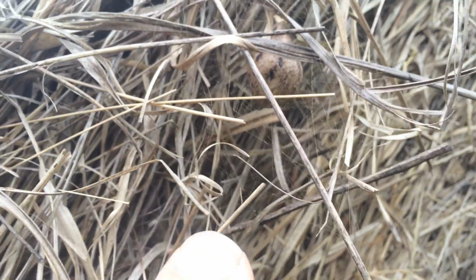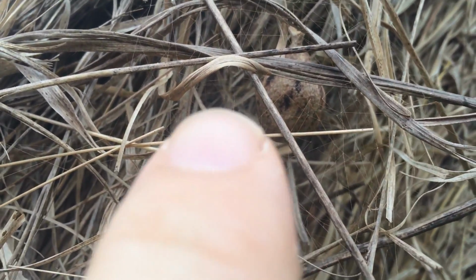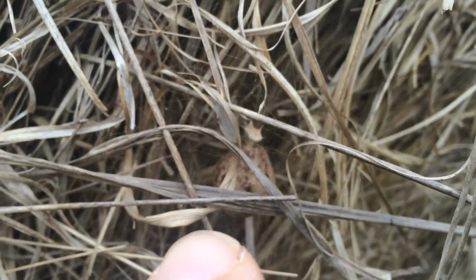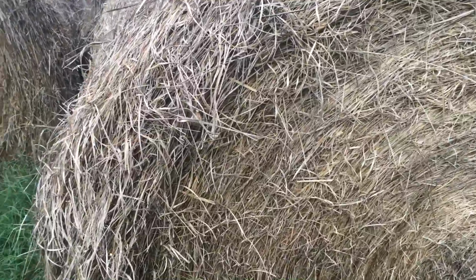I hope you can see all the little threads, all the little spider webs all the way around it. I mean, she's got it worked in within a protective barrier, kind of. You know, what she thinks is a safe spot. Unfortunately, it's not, because this hay during the winter could be fed to the cattle.